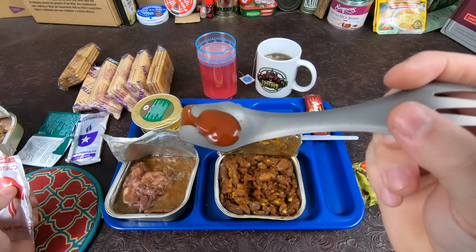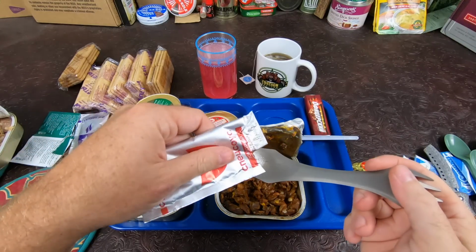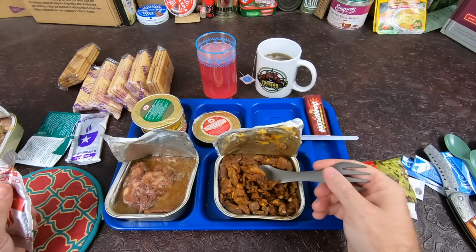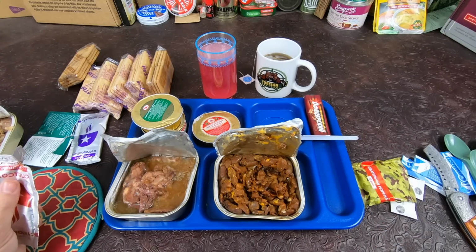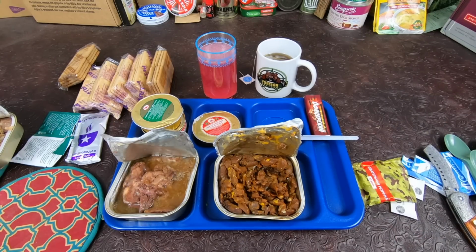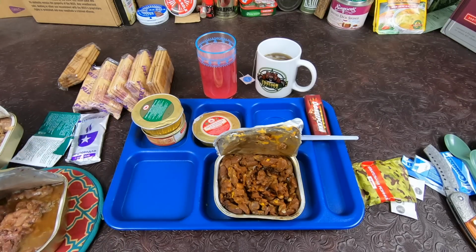So look at that. Almost like a barbecue sauce type situation. Oh, perfect. There's a little bit of almost like a Worcestershire type taste to it. Probably not. Try some with this. Big chunk of beef and those beans. Absolutely fantastic. Let's get this off to the side.